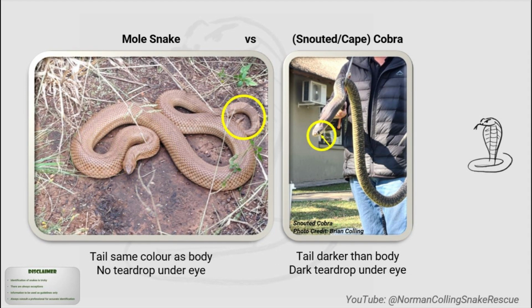The next difference is often a lot more subtle to detect. Mole snakes, while they come in a variety of colors, are typically a uniform color from head to tail, whereas the cobras, generally the Cape cobras and the snouted cobras, usually have a dark teardrop shape under their eye, as well as a tail that is darker than the color of the rest of their body.